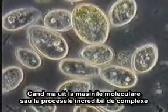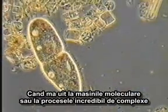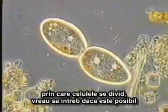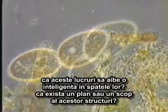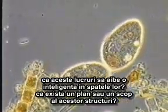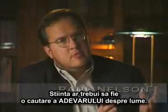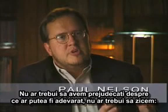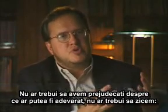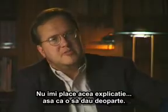When I look at molecular machines, or the incredibly complex process by which cells divide, I want to ask, is it possible that these things had an intelligence behind them, that there was a plan or a purpose to this structure? Science ought to be a search for the truth about the world. Now, we shouldn't prejudge what might be true. We shouldn't say, I don't like that explanation, so I'm going to put it to one side.